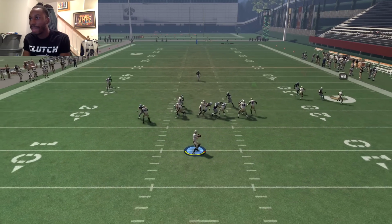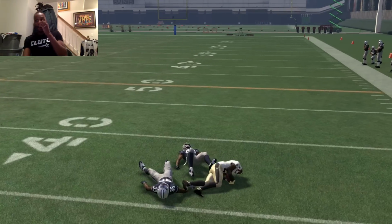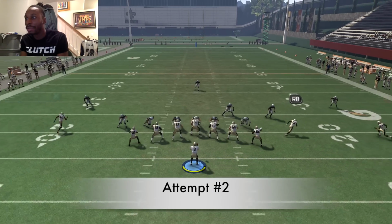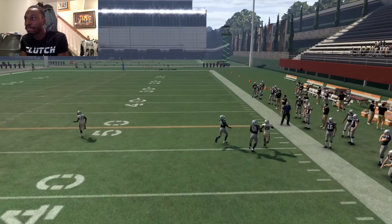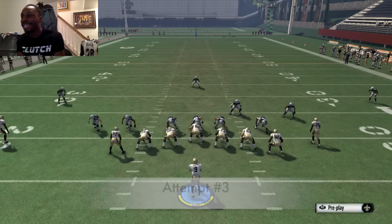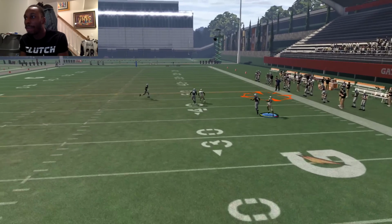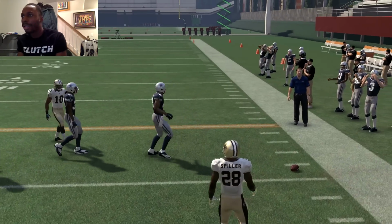Here we go. Brees, drop back. Oh, he caught it. He caught it, though. But that 42 was on him, though. All right, here we go. Drop him back. We got to lob it. Oh, Breezy. Throwing passes out of bounds. That's what I'm talking about. Throw it. Oh, he's getting bumped. Ow! Oh! That was a close one.